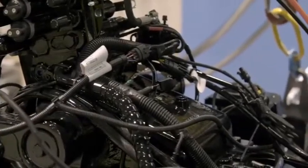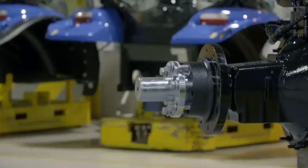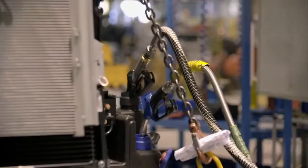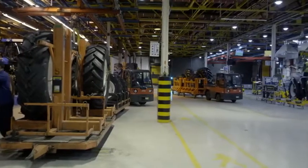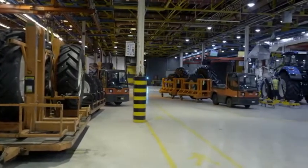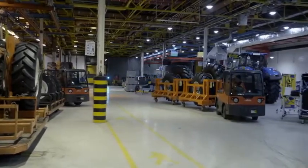At the New Holland plant, the T7 heavy-duty tractor is almost complete. There is already fuel in the tank. Waiting at the end of the Pedestal line, the final components. It's the sheer size of these tractors that make them such awesome machines.